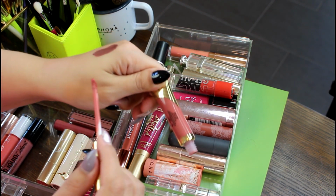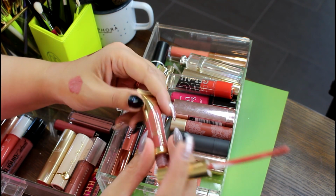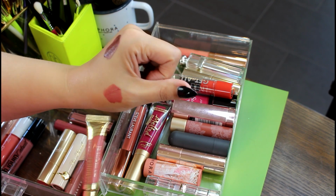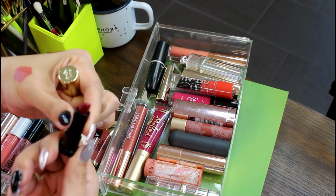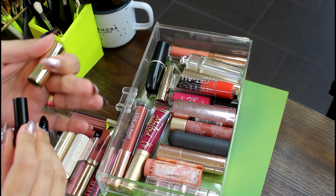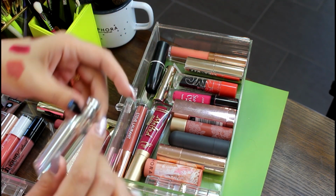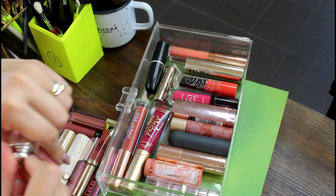Great formula, beautiful colors. This one is in the shade, where is it? This one is in the shade Yas. Anyways, beautiful colors. I love the way they apply, love the way they wear, super comfortable. Love Drunk from Urban Decay. This is one of my favorite reds. I don't wear red very much, but I really like that one. I have this Dior Addict in 751, which is just a really sheer pretty coral color.